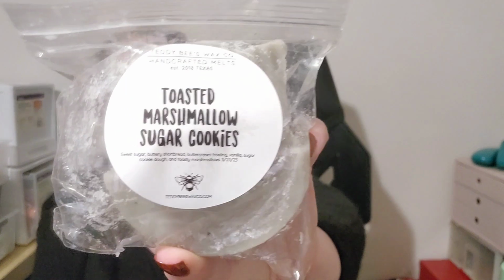I feel like I'm fading fast here. Toasted marshmallow sugar cookies from Teddy Bees. Sweet buttery shortbread, buttercream frosting, vanilla sugar cookie dough, and toasted marshmallows. So again, I know this is one that a lot of people have loved, and it's taken me a long time to try it. Because just looking at the name, toasted marshmallow sugar cookies, I was like, look, toasted marshmallow is not an oil that I love from Teddy Bees.